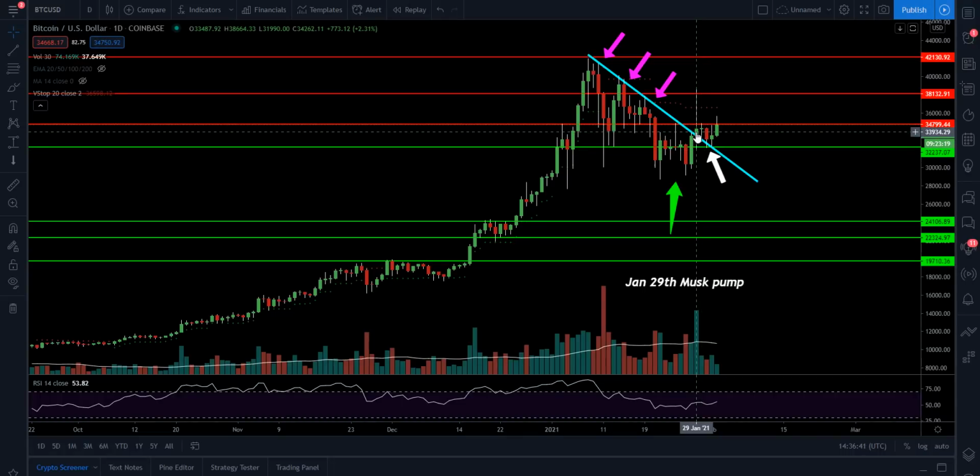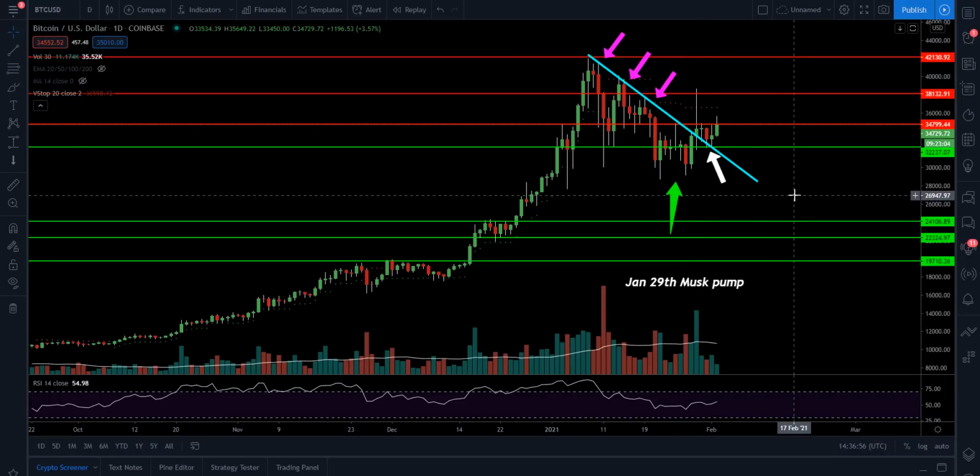On January 29th, we got the Elon Musk pump, and what I was talking about on that Bitcoin video, if you go back and check it out, we were saying we did not want one of these massive wicks right up in here where we break out. It's one of those false breakouts, and then we actually close down lower, and that's what ended up happening. So we do need to be aware that we didn't have massive follow through on that move.